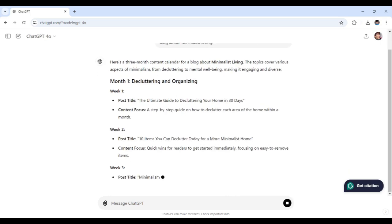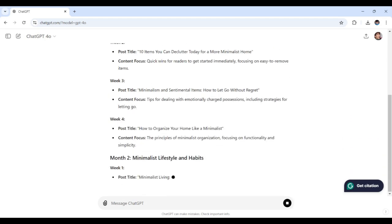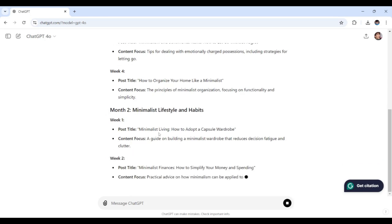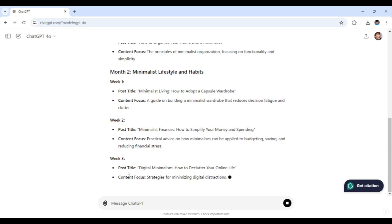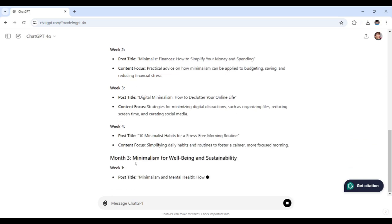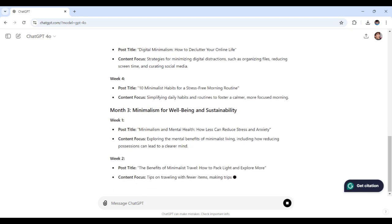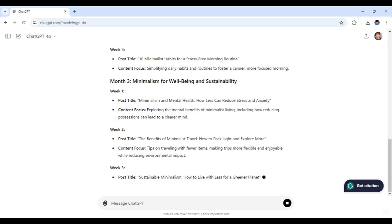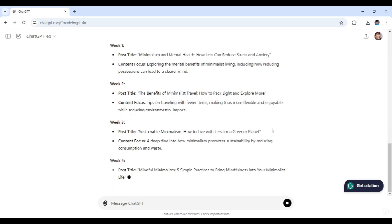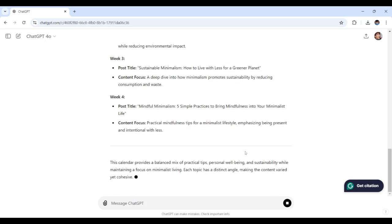There's month one, decluttering and organizing. Here is the list of suggested post titles, with a content focus for each topic. Month two, here we go. There's minimalist finances, for example, how to simplify your money and spending. There's month three, focusing on mental health for that week. Next, we have travel, and then we have sustainable minimalism. And here's the content calendar that ChatGPT generated.